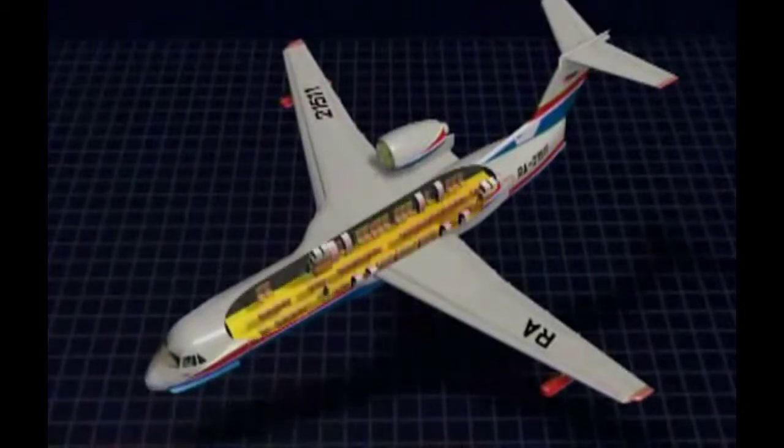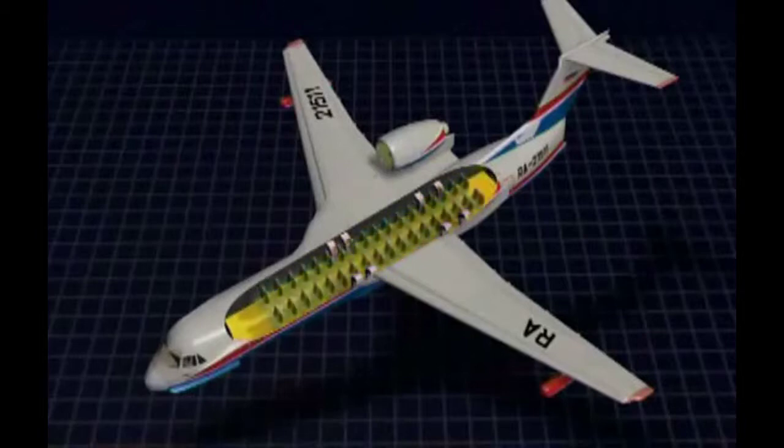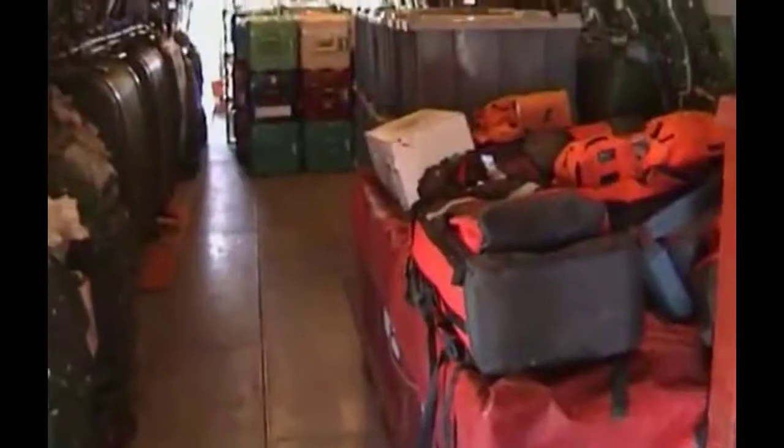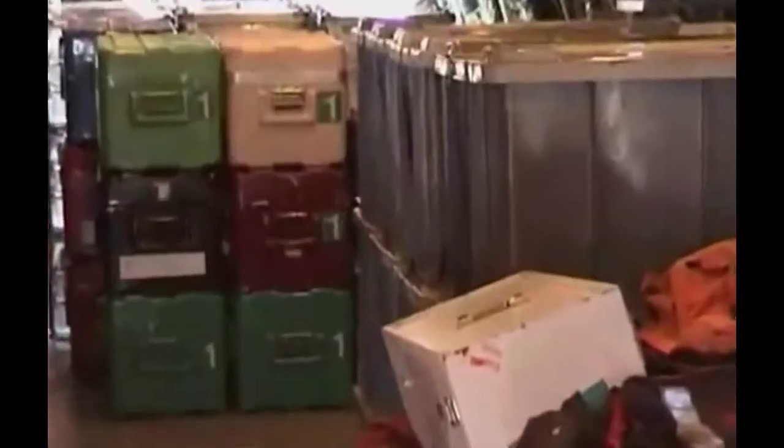The BE200 base platform can be modified for a wide variety of missions, ranging from disaster relief, search and rescue, maritime patrol to medical evacuation and cargo transportation.